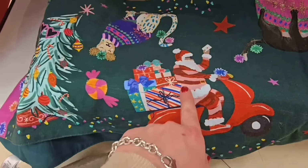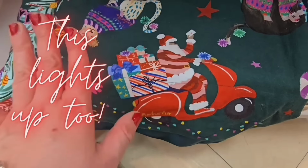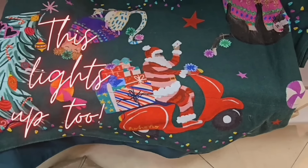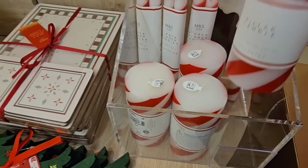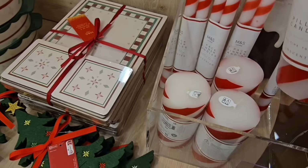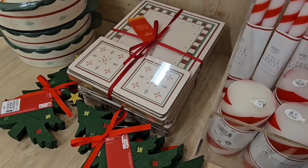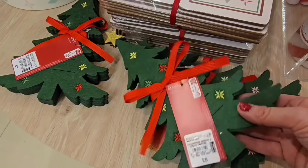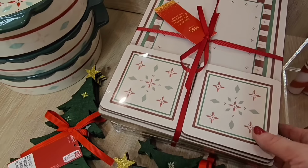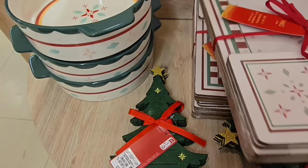The design is really nice. I'm wondering if this is what you have on the light up apron, because that would be immense. I'm tempted to buy the light up apron if that's what's on it. Santa on his Lambretta, just brilliant. I am loving the candy cane pillar candles. How pretty are they? They are really nice. And you can have them in just a normal stem candles. Then you have, look at these are in felt Christmas trees, and these little place settings, those are really lovely. Oh gosh, I don't have, oh yes I do, sorry.